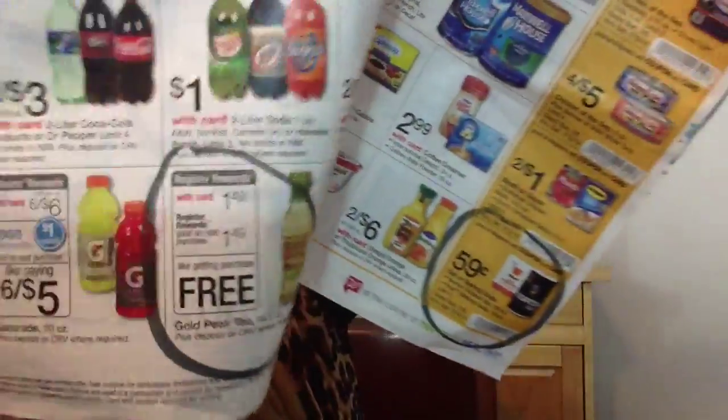Alright, the next thing is one of the register reward items this week. I actually meant to get more than one of these, but the first Walgreens I went to didn't have any, and I only did 2 transactions today, so I just got one. This is the Gold Peak Tea, and this is right here. It is on sale for $1.49.